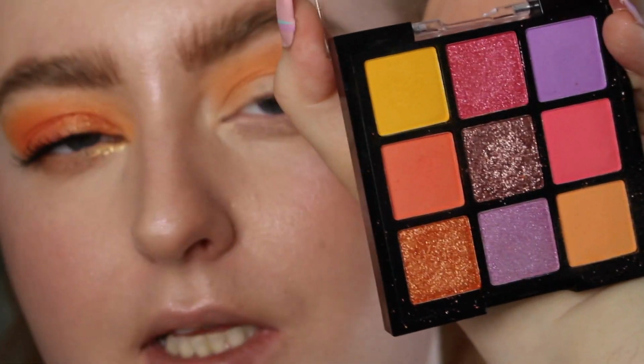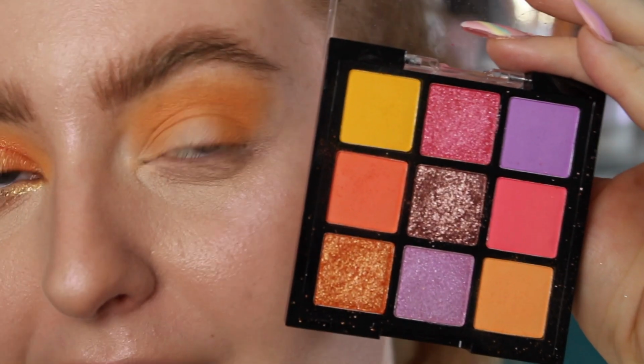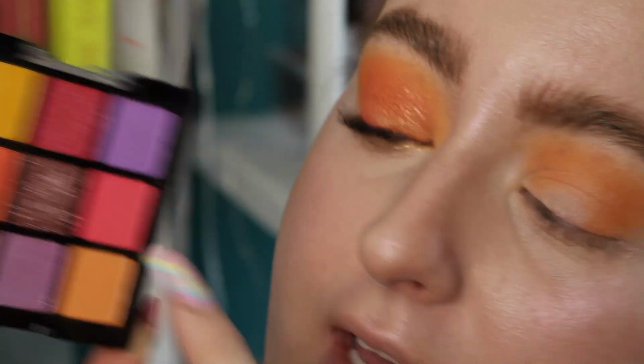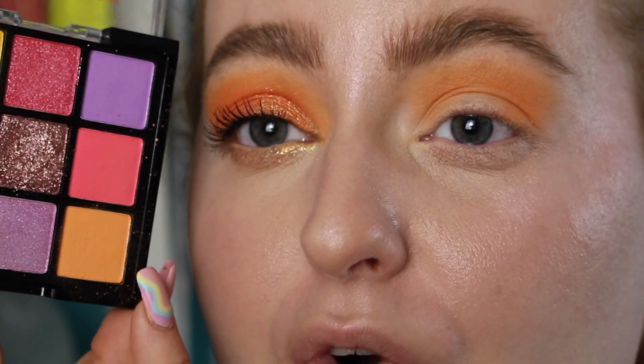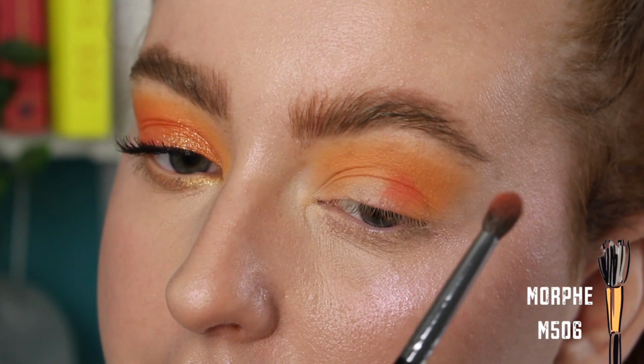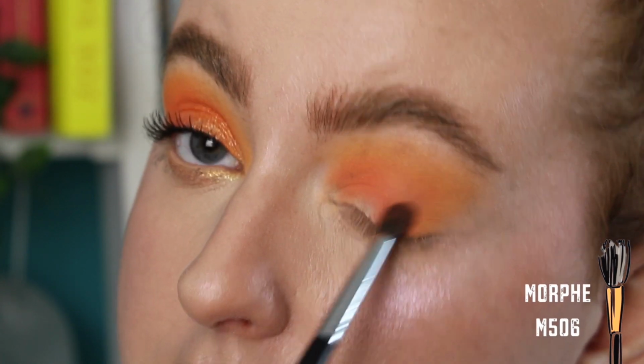And I'm taking this shade, which is a little bit more coral, a little bit more of a deeper orangey colour. These do have shade names, but I can never work it out on the back of these palettes. I think the shade I just picked up is Daiquiri, and this one I believe is Bora Bora. Not 100% sure though. I'm just gonna pop this on the outer third and then work it through my crease, like on the mobile lid almost. I'm just literally slapping this on.